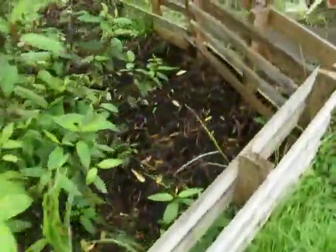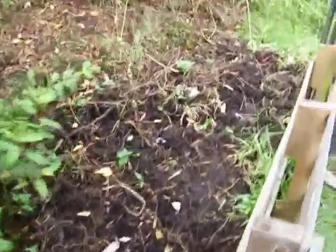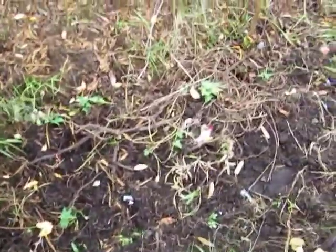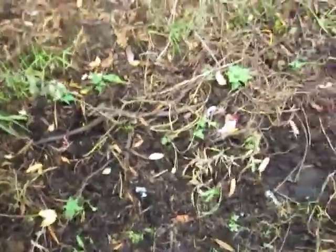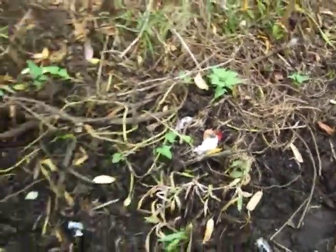Very first areas. So this used to look exactly like that sweet potato patch that you saw. It was completely covered in green. Now it's all garbage. It's been garbage for like a month because you can't plant anything while the pig is around. So that's sweet potato coming back.